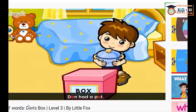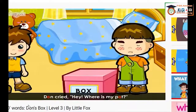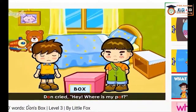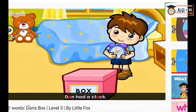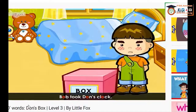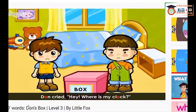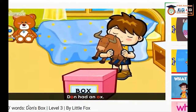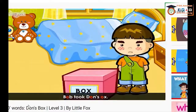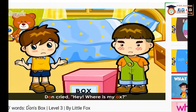Don had a pot. Bob took Don's pot. Don cried, "Hey, where is my pot?" Don had a clock. Bob took Don's clock. Don cried, "Hey, where is my clock?" Don had an ox. Bob took Don's ox. Don cried, "Hey, where is my ox?"